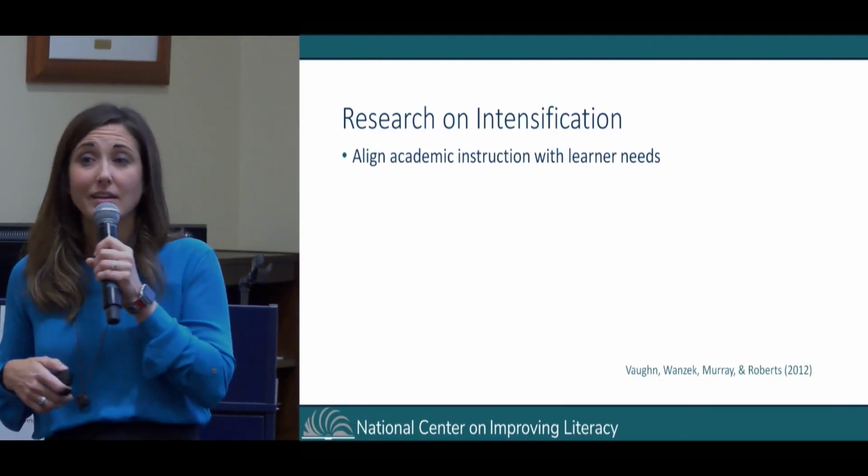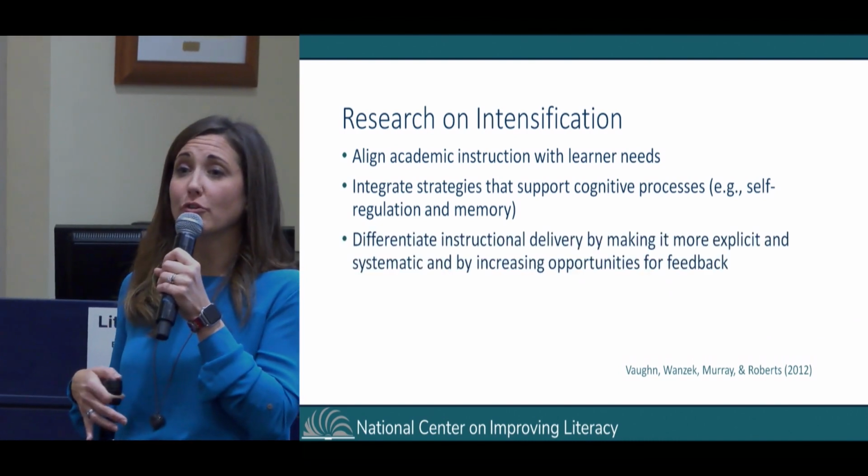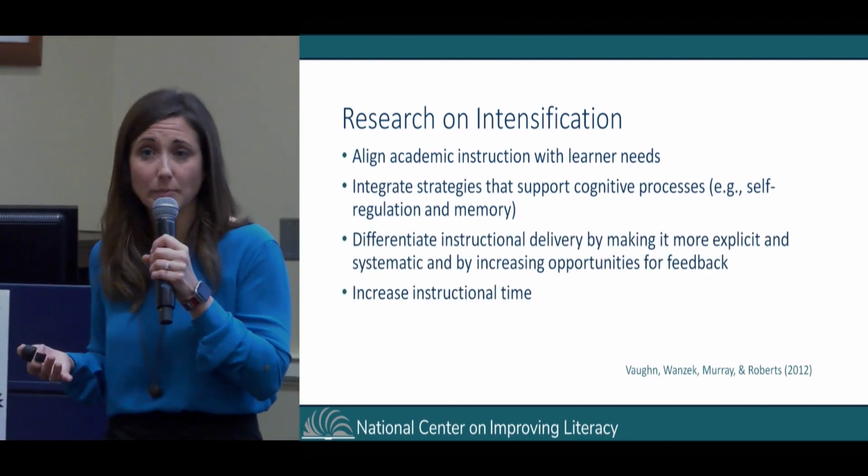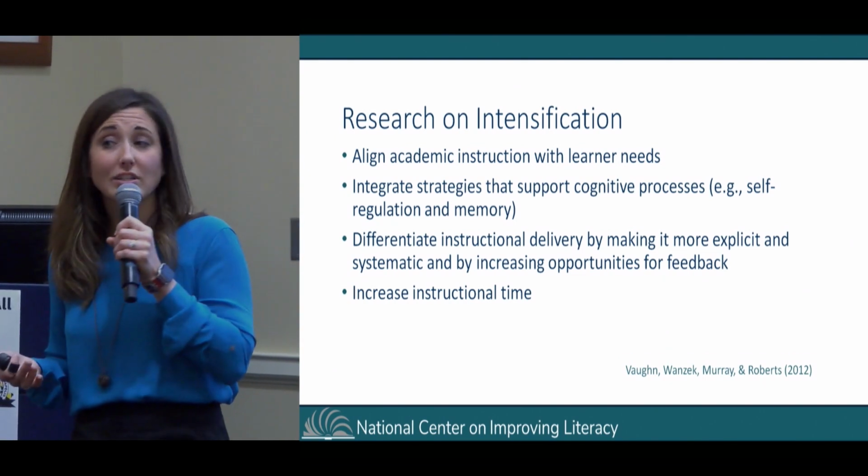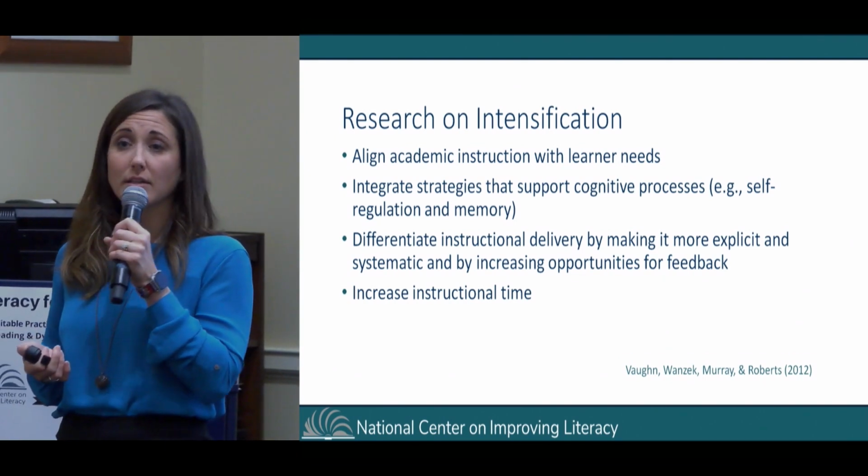So then research on intensification, what does research say? It says that the instruction should match the learner needs. And the only way I can do that is through assessment. So looking at pieces of assessment to drive that instruction, to integrate strategies that support cognitive processing when necessary.